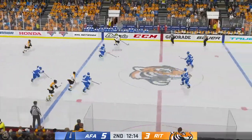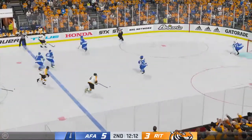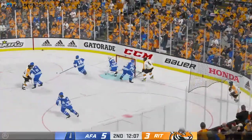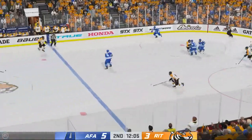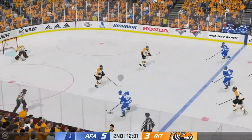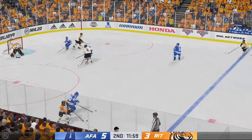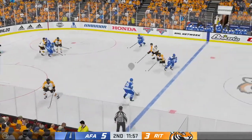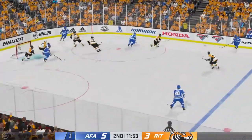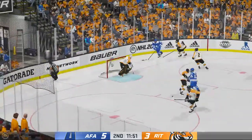Tries to feed it over to Walker. Walker's got it on the offensive end. From behind the net. And off the side of the net it goes. Quick pass across to Bauer. Here they are on the attack. Angles it over to Ronaldo. Picks it off. Look out. Here's a chance on the backhand. Oh, and he can thank his stick for that one.